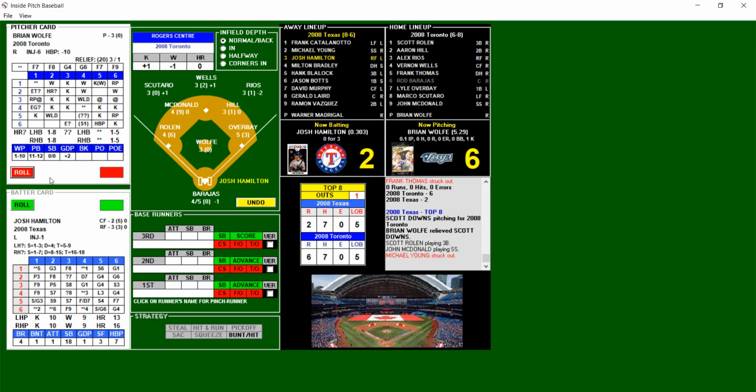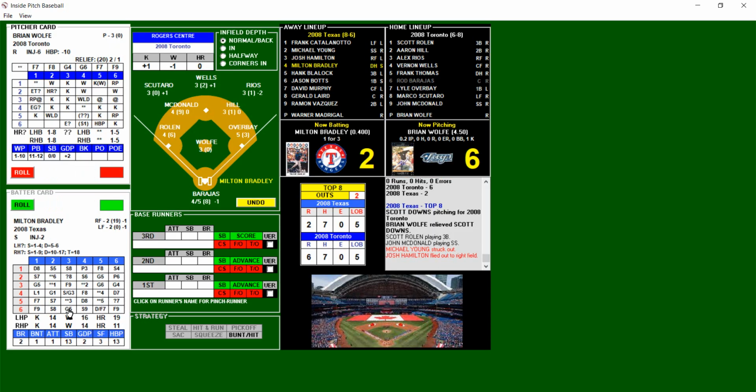Josh Hamilton. Hamilton is 0 for 3 today. And here is the pitch. 5-6, column 5, row 6. That's going to be a hit by pitch. That's going to be a 0. Brandon Bryan gives a -10. The 19 is too high. 3-6, column 3, row 6. Fly ball out there to Rios. Rios will go back, make the catch, and 2 away.